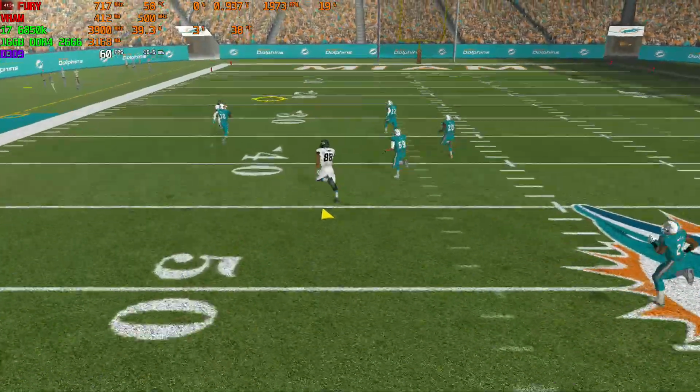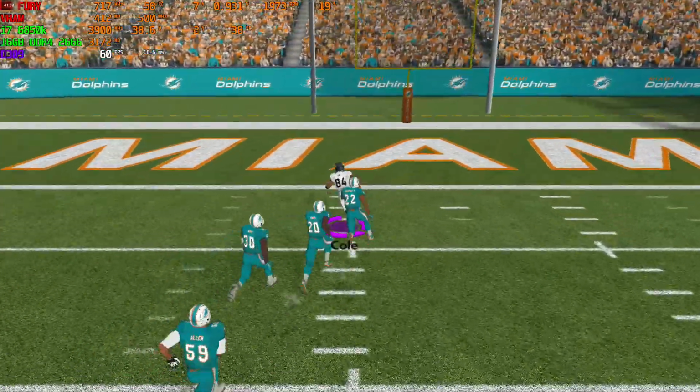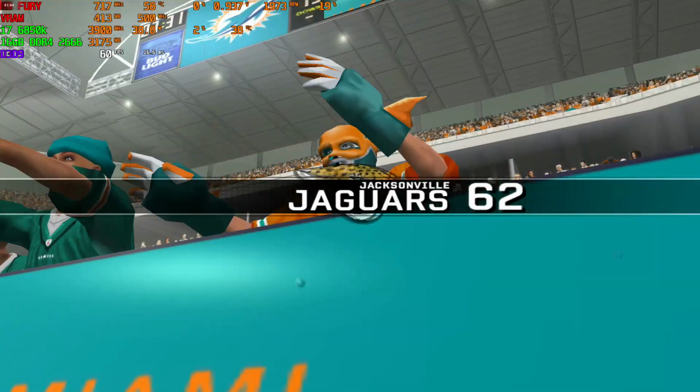Launches this one to the left. What a catch. Touchdown, Jaguars. The receiver got a step on his man and goes all the way.